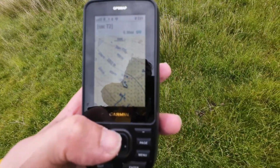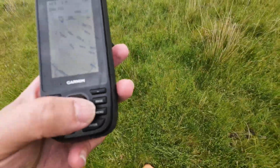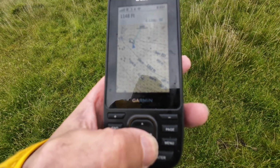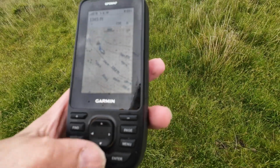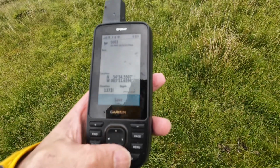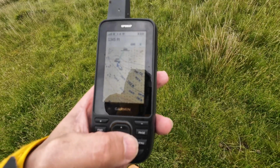So I'm still playing with this thing, getting used to it. I know where I'm at and everything, but it's more for getting used to this for when I'm not around. Okay, what I'm going to do is I'm just going to put a little point. I think you press mark, that's it. We'll save that so I know where this little camp spot is.